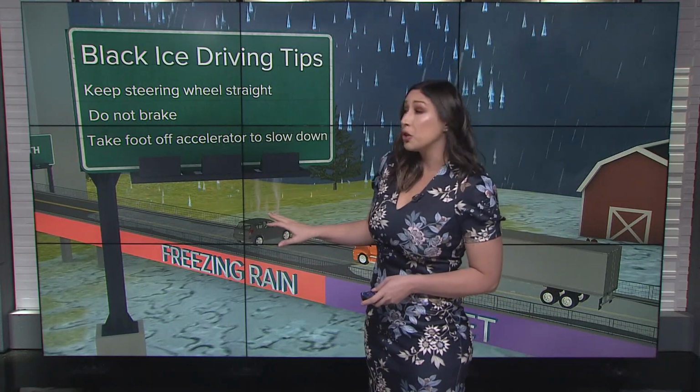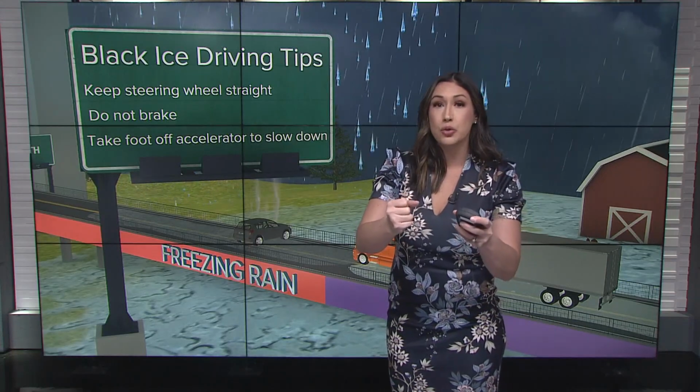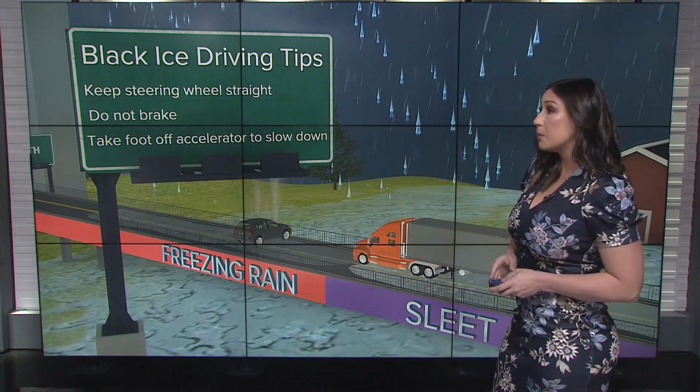And if you start losing some control, take your foot off the accelerator, slow down, and just kind of hold on until you start getting to slow down as opposed to accelerating or even braking. So those are some of the tips you can deal with when you're dealing with ice on those roadways.